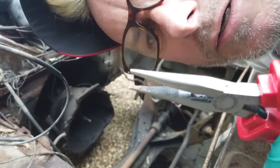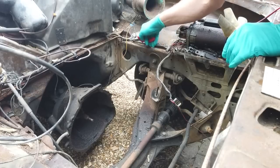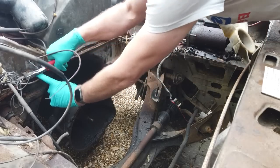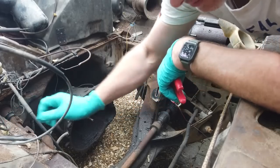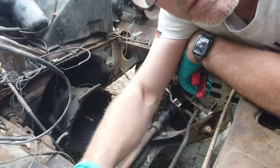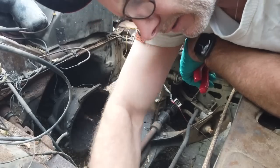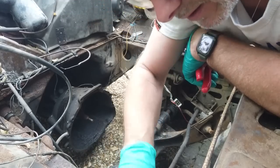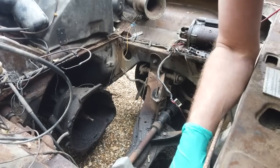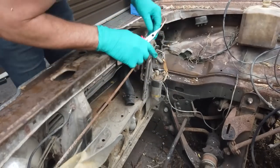Okay, so fangs on the tangs, and off we go. Just lifting these tangs back a little bit, notorious for breaking. Slowly release the loom. We might not get away with breaking a tang. The tangs are the little clips that hold the loom in place. And I'm just pulling the headlight relay plugs off there, onto the indicators, bringing you round. Hold on. Check. Check.